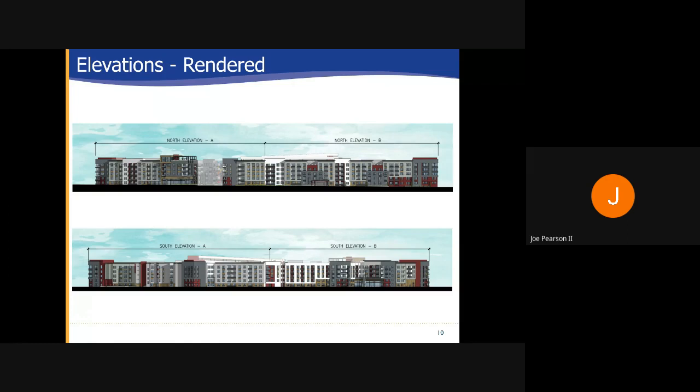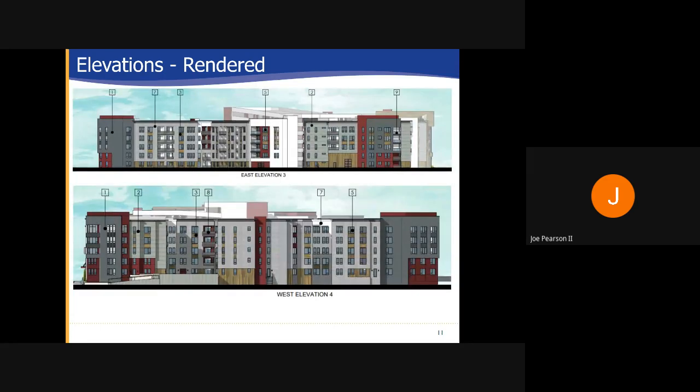Colors include a more neutral palette consisting primarily of shades of gray and white with wood and red accents. Looking at the east and the west elevations, it can be seen that the design has been carried around the building as well as to the higher elements of the parking structure located in the center of the building.